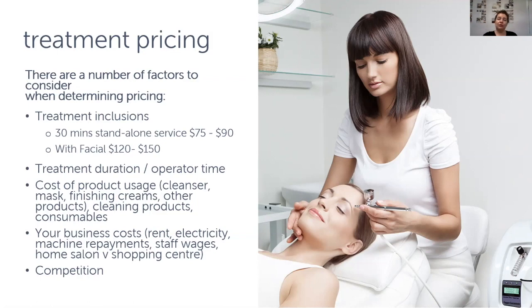Now, if you want to include other steps of the facial, you want to do massage, you want to do mask, you want to do maybe an eye treatment or something like that, you're probably looking at anywhere from $120 to $150 for that treatment. So what you want to think about with that pricing is the duration of the treatment. So how long is it going to take you to provide that service for your client?